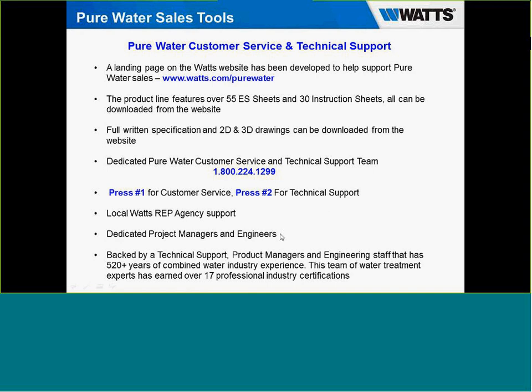I've got engineers just down the hall from my tech guys. Both my tech guys have been in this industry, one just over 20 years, the other over 10 years. They have extensive background, training and schooling in water chemistry and water treatment. There's not too much you can throw at them that they haven't seen before or been requested to configure before.